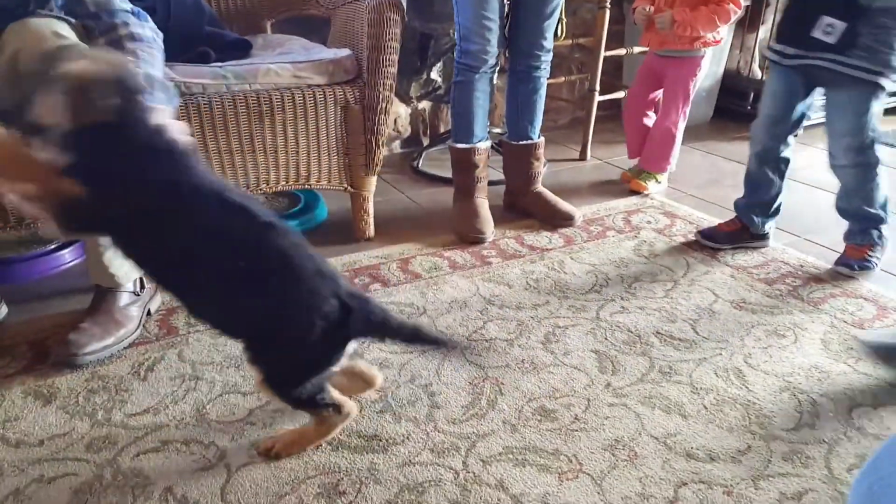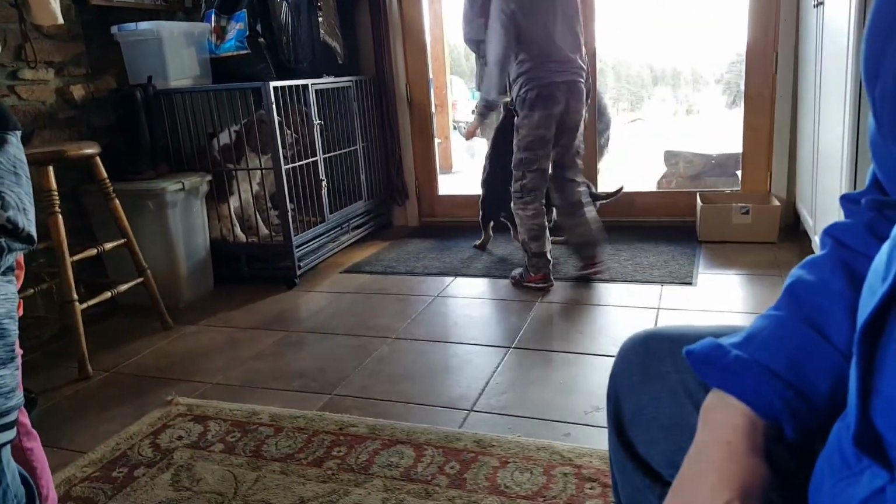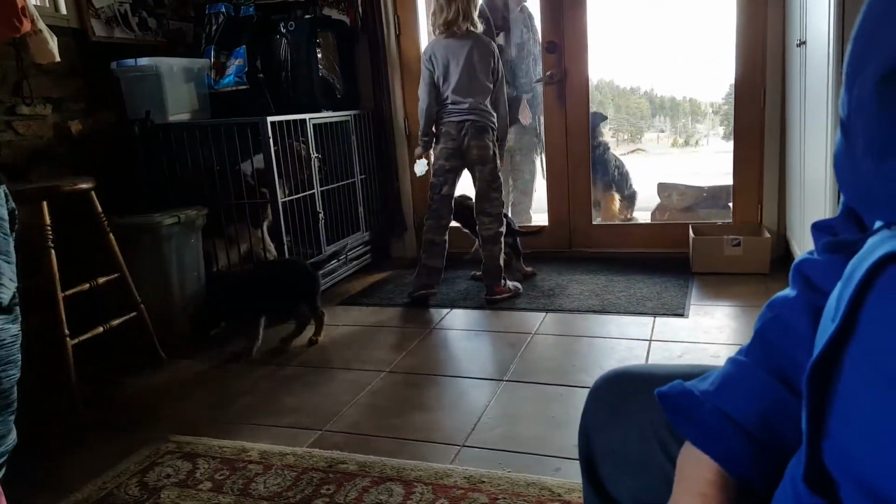The non-collar dog. The kitty cat's probably scared of the dog. Yeah, kitty cat's up there for a reason. Yeah, the kitty cat is the boss of everybody. He's not scared of anybody.